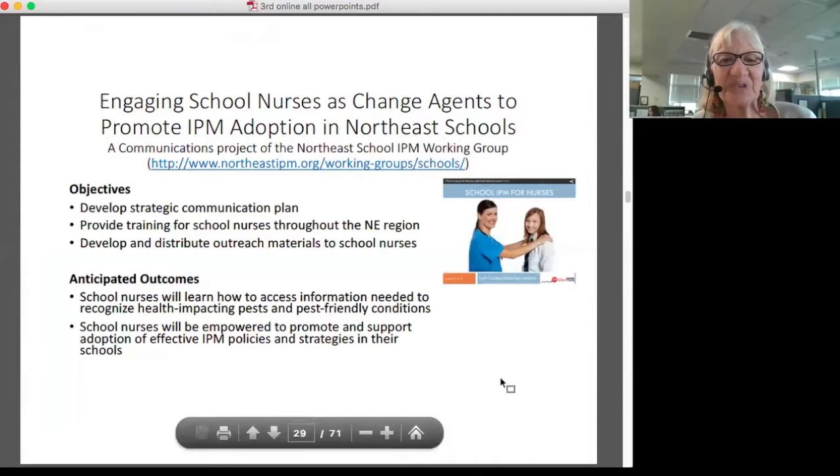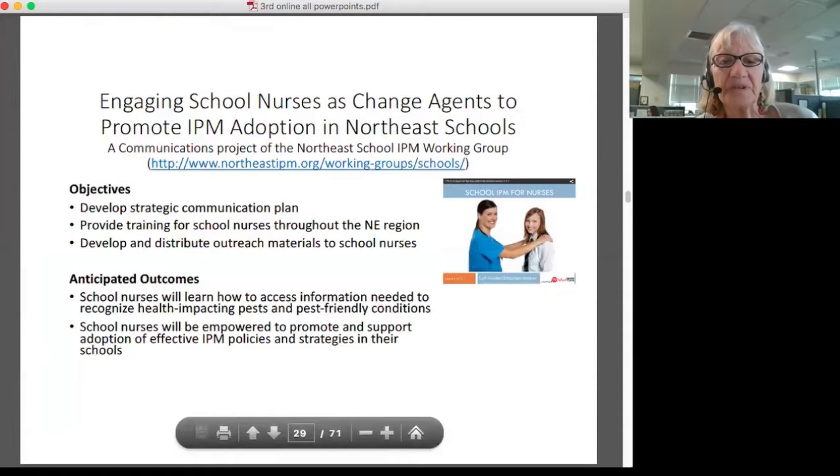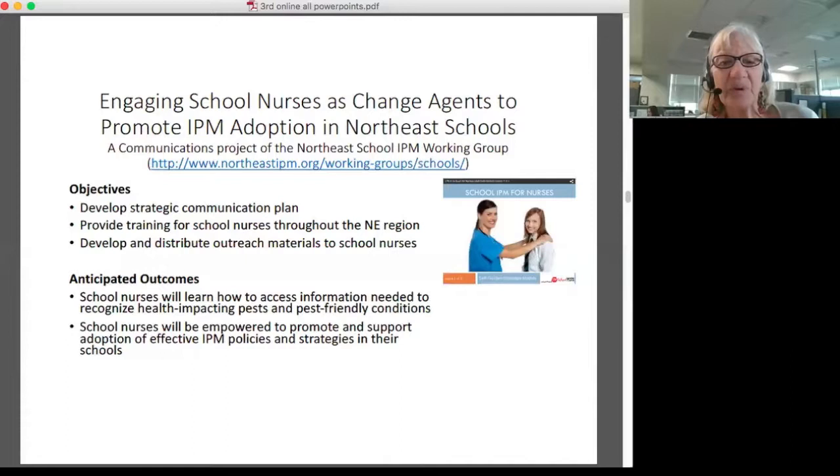So this particular project, the objectives are to develop a strategic communication plan, identifying best routes and contacts and messages that we can use to help school nurses to better understand and lead adoption of integrated pest management in schools. To provide some training for school nurses throughout the Northeastern region, and to develop and distribute some outreach materials that will direct school nurses to those resources. The anticipated outcome of this project is that school nurses will learn how to access the information that they need to be able to recognize health impacting pests and pest-friendly conditions, and to be empowered to promote and support IPM and effective IPM strategies in their schools.